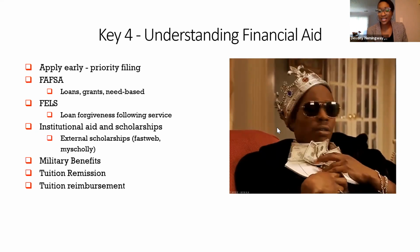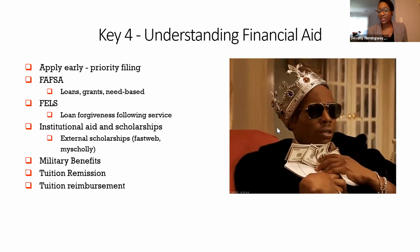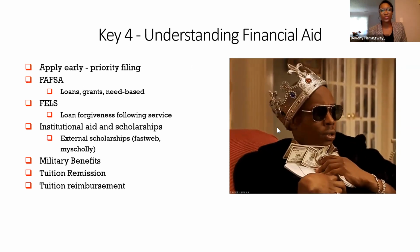You can add up to 10 schools at one time on your FAFSA, and a lot of questions that I get sometimes is, will it mess up my financial aid at my current institution if I add another school? No, it will not. Just add the school to there.